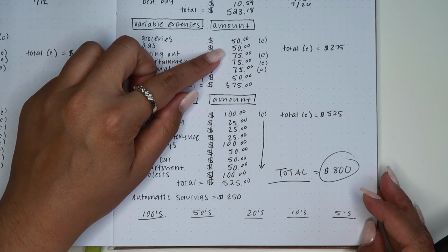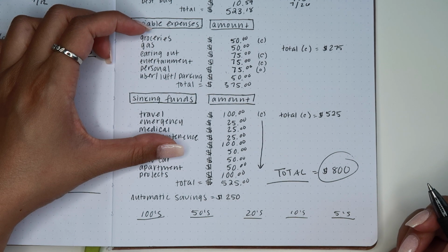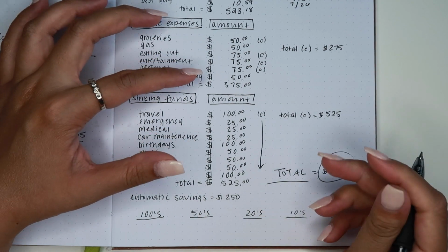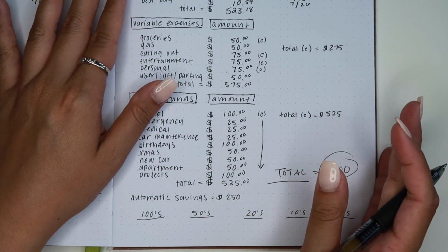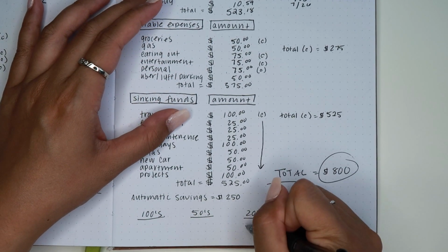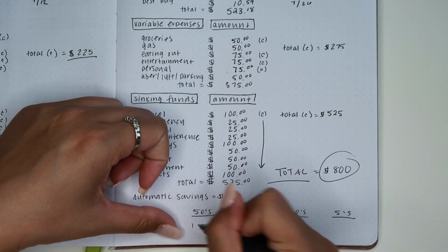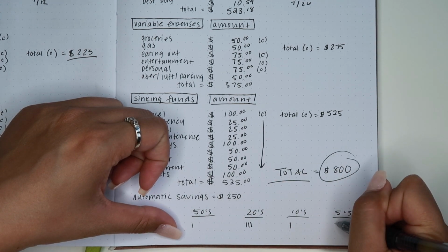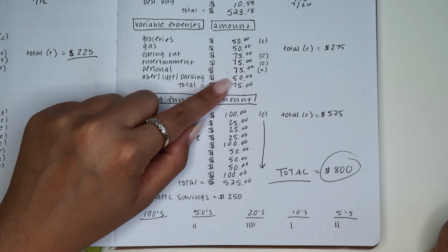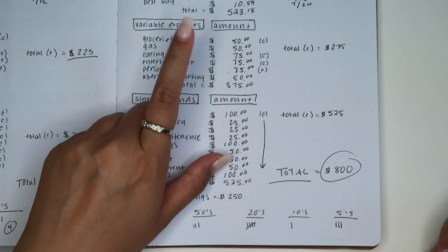So starting at the top here, groceries, I think I split that up, honestly. Yeah, I think I did groceries as smaller bills. I typically do a $50 bill, but now I get groceries at the corner store because their produce is really fresh and really cheap, and they don't take 50s. So I'm going to do 2 20s and a 10. Eating out is going to be 50, 20, and a 5. Entertainment is another 75. Personal is another 75. And that's it for the variable expenses.